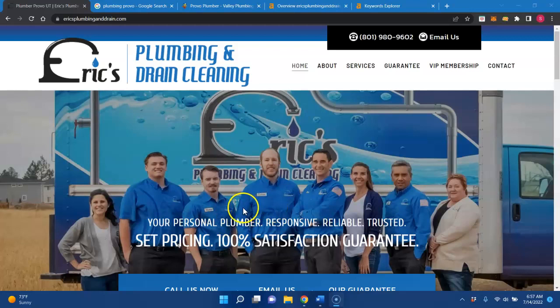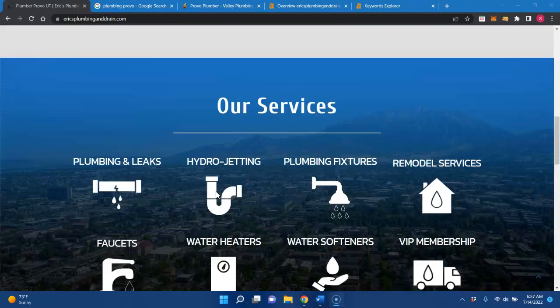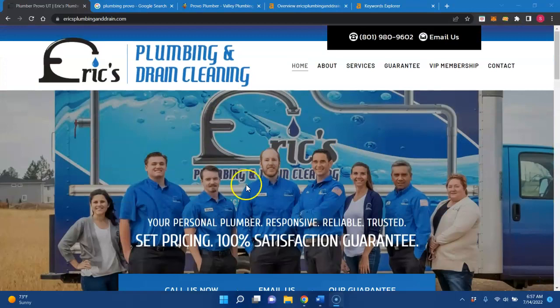Here's your site, and I do like the fact that you have two calls to action right up here at the top. One of my biggest suggestions for you would be to increase your content. Google loves content, and they want to see about 1,500 to 2,000 words on your homepage. And throughout that content, you want to add keywords that you want to be found for in Google searches, where you are located, what services you offer, things like that.